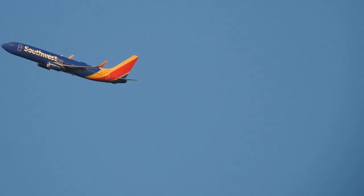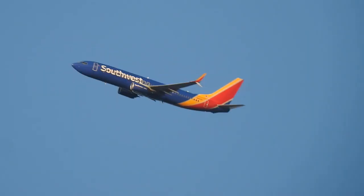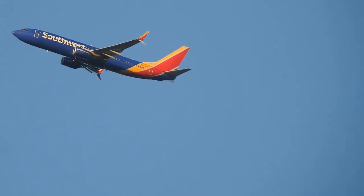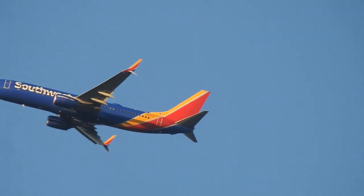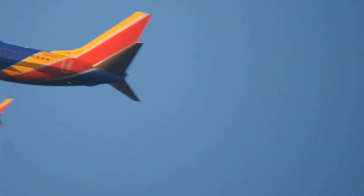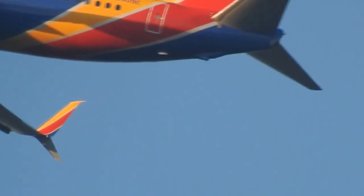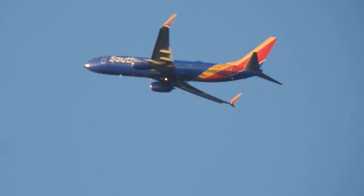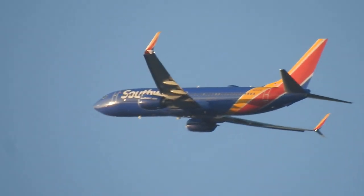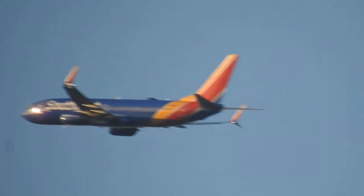This is a Southwest 800 this time. Turning on to final. On semi-final now, as we can see. And I can try to read out the registration code, but that's a little bit dumb. It ends in November Whiskey, just like every other Southwest. And away it goes, turning on to full final now.